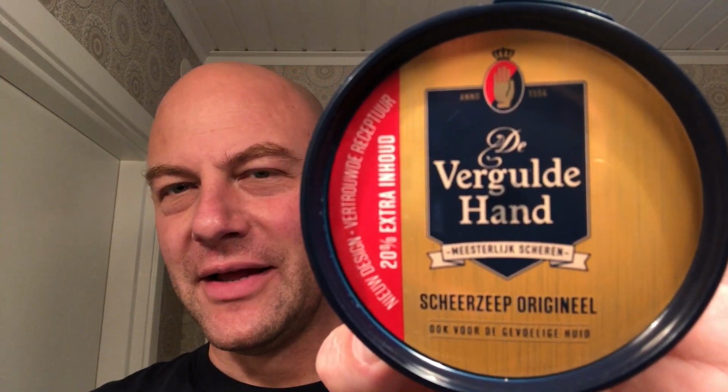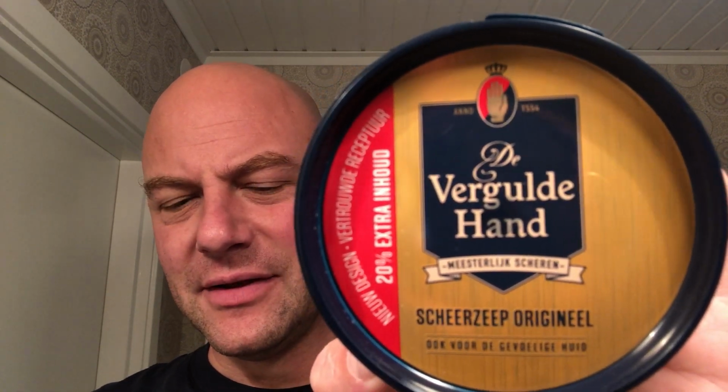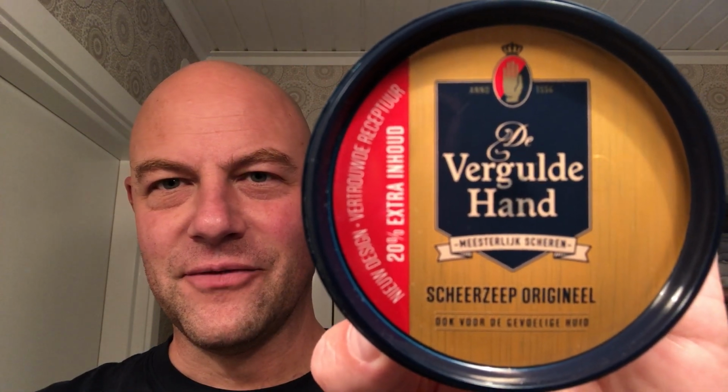Cheap and cheerful. I know nothing about it. Frank told me to get it. It's €7 plus transportation, and it has the logos. I don't know, policemen who made it. The Vergulde hand, or something like that. Not the golden hand, but the, what do you say? Like gold plated. Should have checked this up. When you put gold onto something else, that's vergulden.